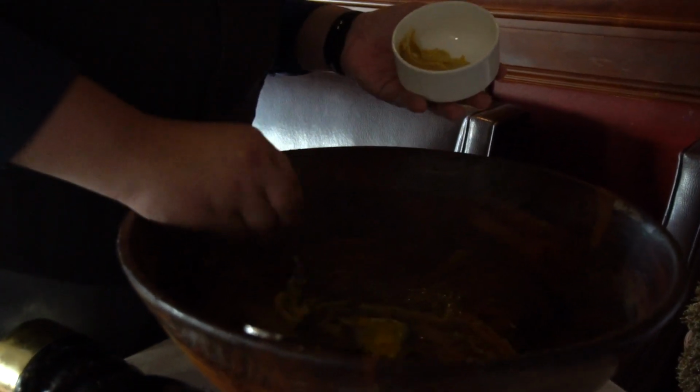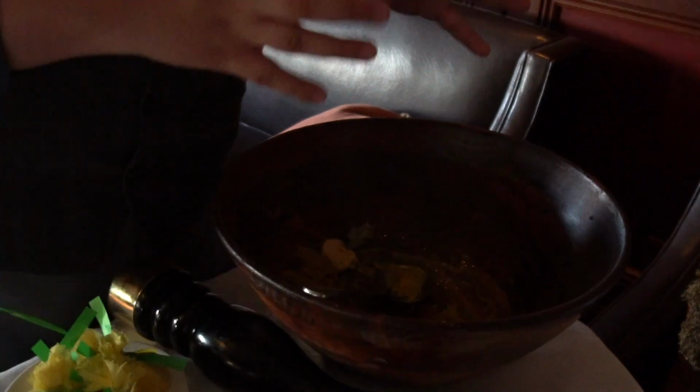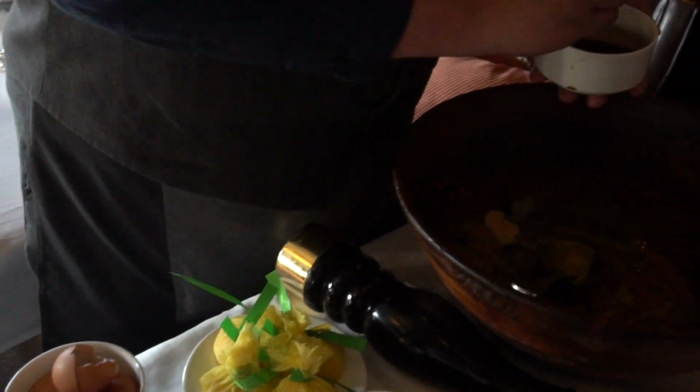Instead of using raw anchovies, we understand that a lot of people don't like the fishiness that it brings, but we still want the saltiness from the anchovies, so we utilize the paste instead. And then last but certainly not least, we also have our Worcestershire sauce here.